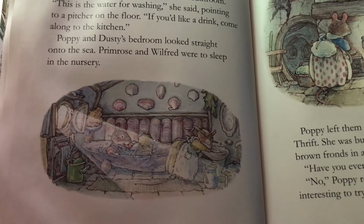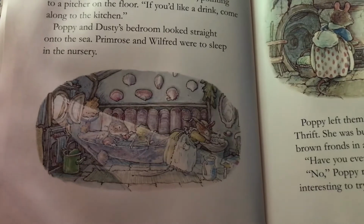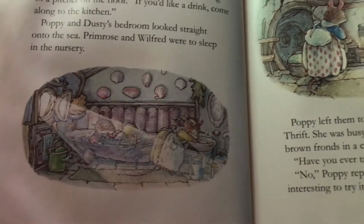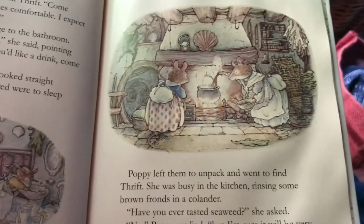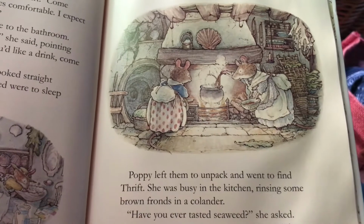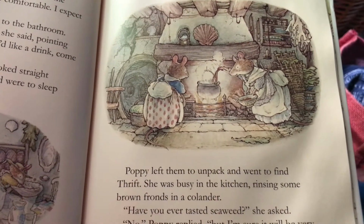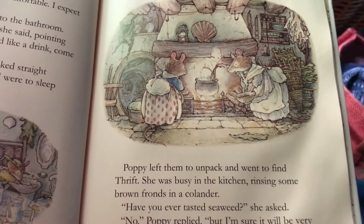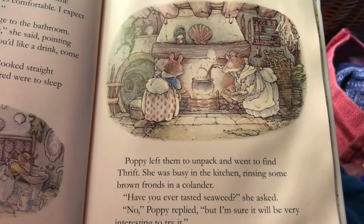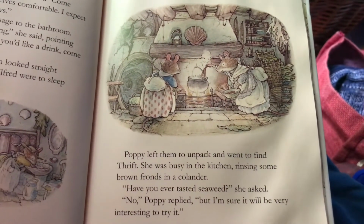Poppy and Dusty's bedroom looked straight onto the sea. Primrose and Wilfred were to sleep in the nursery. Poppy left them to unpack and went to find Thrift. She was busy in the kitchen rinsing some brown fronds in a colander. "Have you ever tasted seaweed?" she asked. "No," Poppy replied, "but I'm sure it will be very interesting to try it."